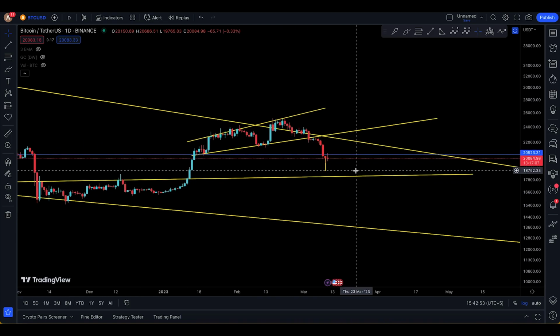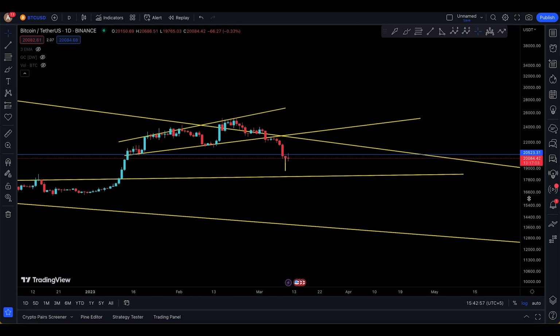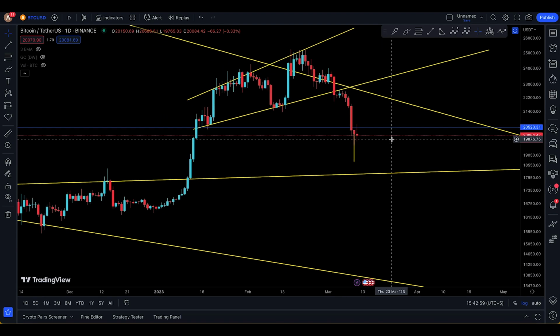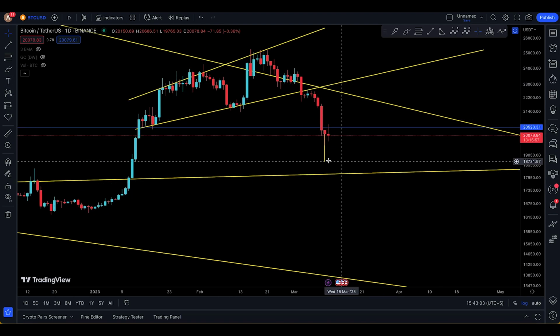$20,085 is where the prices are. We still have a technical target down to $18,752. Now on the daily time frame, you're about to get to the oversold department. You have three black crows, of course.